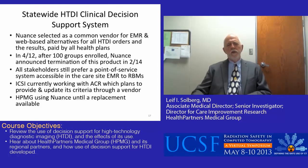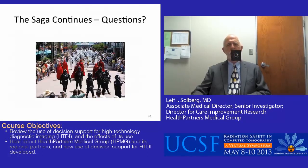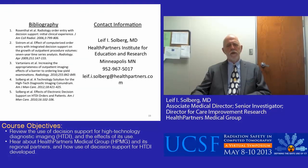It was clear that all the stakeholders in the state still preferred a point-of-service system that was accessible at the care site in comparison to any kind of radiology benefit management systems or prior notification systems. So we are continuing to work with the American College of Radiology, which plans to provide and update its criteria through a vendor. In the meantime, our medical group continues to use the system of that vendor until we have a report. So we don't know for sure where this is going to end, but I'd be glad to entertain any questions that you may have about it.